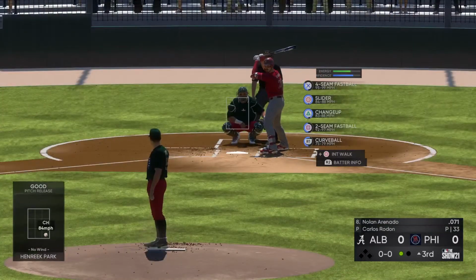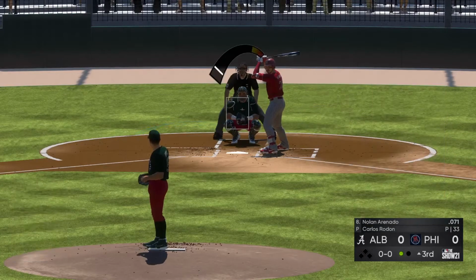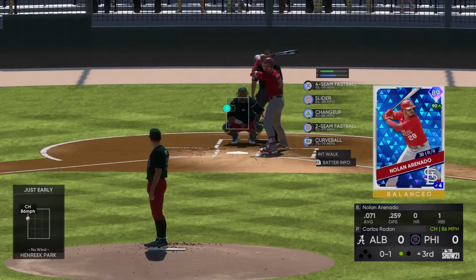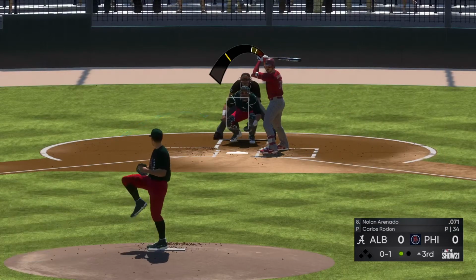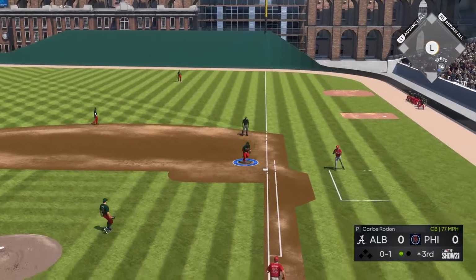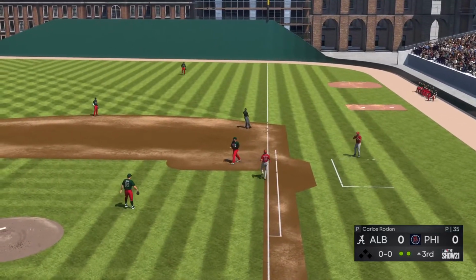1 away. Next it'll be Nolan Arenado. Drops in a strike to start the at-bat, 0-1. Ripped on the ground to first. He's got it, and he'll step on first himself for the out.